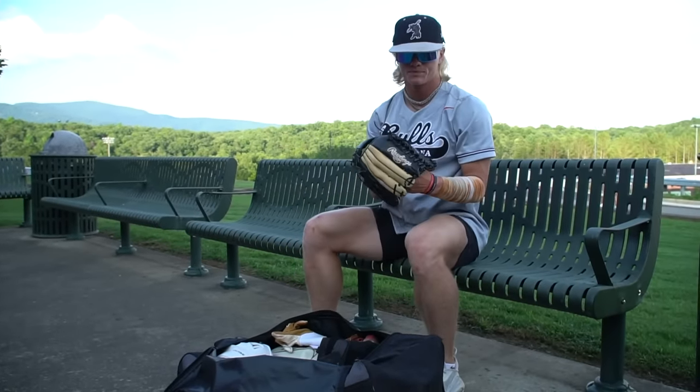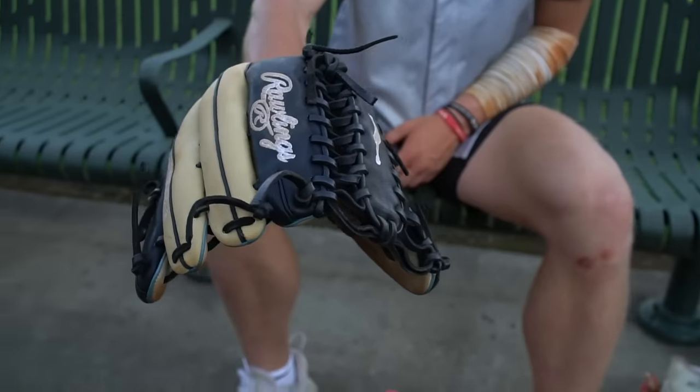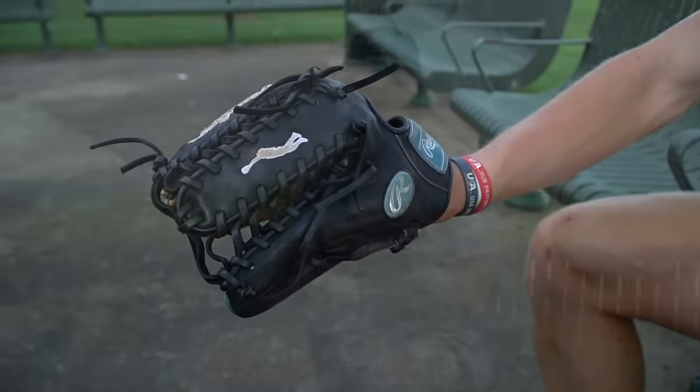So, kicking it off light, we got one of 25, a 12.75 outfielder's mitt. This is from Sam Fuld's charity. He was a diabetic outfielder, a center fielder for the Athletics, and he had a charity going. Picked up one of his gloves. It's pretty much my game glove right now. I've been using it every day.